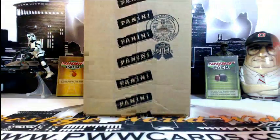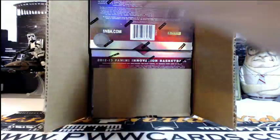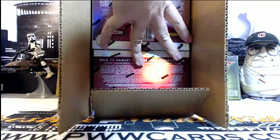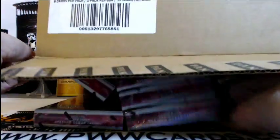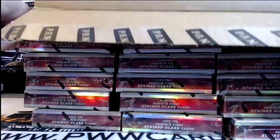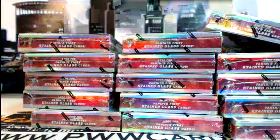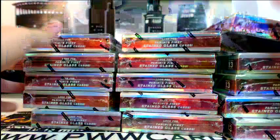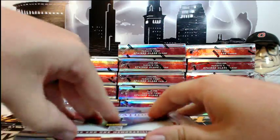Obviously looking for some Kyrie and Anthony Davis, Kawhi. A lot of these breaks, every once in a while, we'll see a Kobe and a Durant as well, as well as a bunch of others. Anyway, we'll go ahead and get all the boxes open just to get the packs out, because otherwise it just takes forever. So bear with me as we go ahead and get all these packs out.